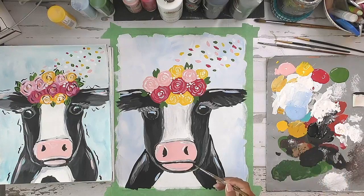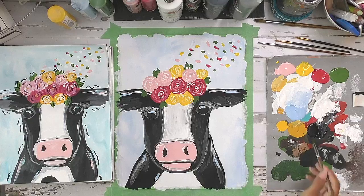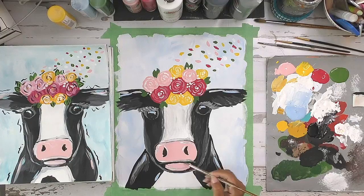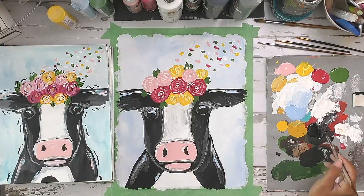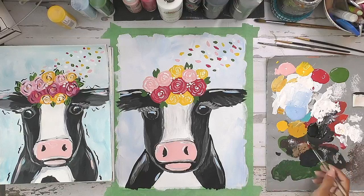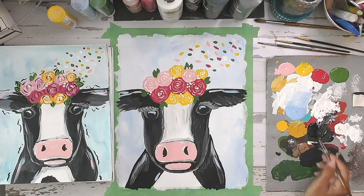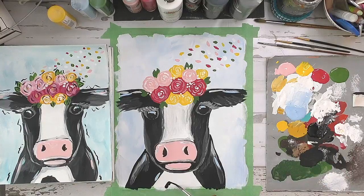And he's going to shrink the little mouth. And we had just a little spot down here on the chest. I'm just going to messily put a little black spot down there.